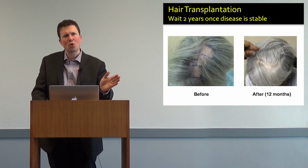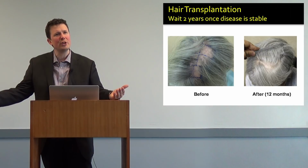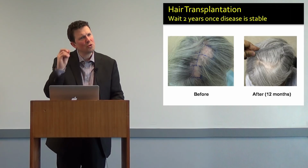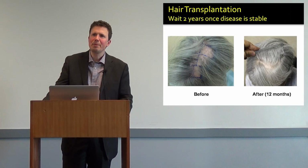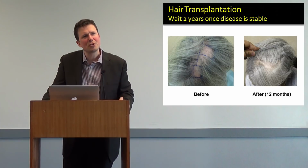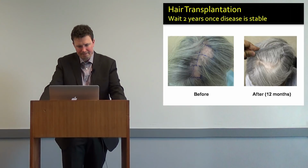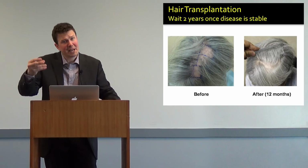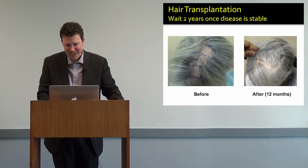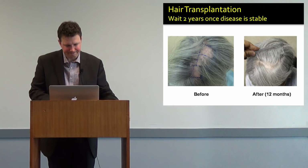So if a patient's disease is quiet for 2 years, meaning we take a picture today, the patient is off treatment, we take a picture 2 years later, and we compare these pictures. If the patient's pictures look identical, and they have no symptoms, and they're not on treatment, this patient's condition would be deemed inactive, and they're probably a good candidate for surgery. That does not mean their surgery will be a success, but it means the chances of their surgery being a success are much higher. And certain conditions, like lichen planopilaris, are often more successful than other conditions, like pseudopelade or folliculitis decalvans. And so there's a lot that we have to learn with the hair restoration field and treating scarring alopecias.